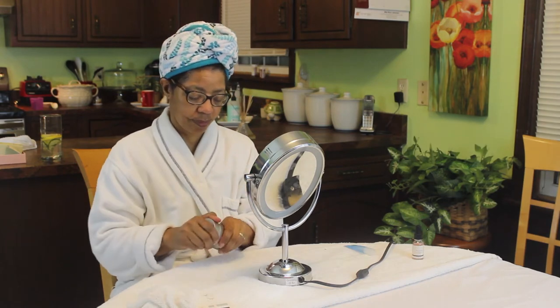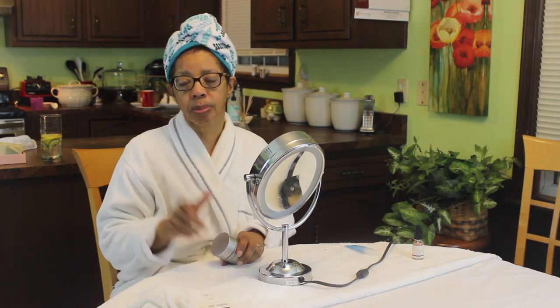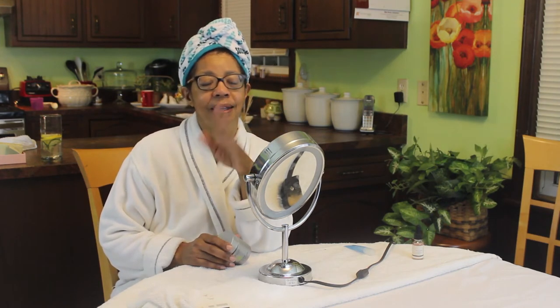My face feels absolutely marvelous. I'll put a list of all the products that I use down below, but this is just one of the ways that I pamper myself when I'm spending an at-home spa day.